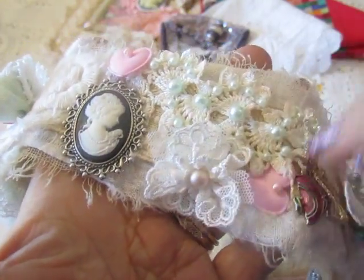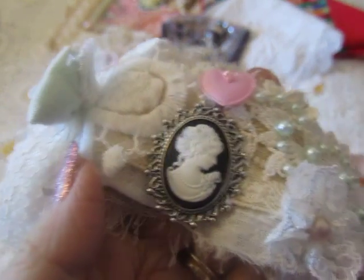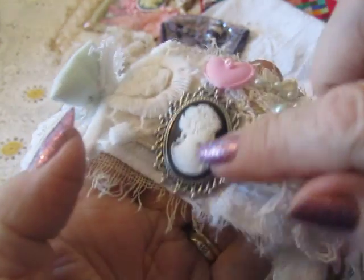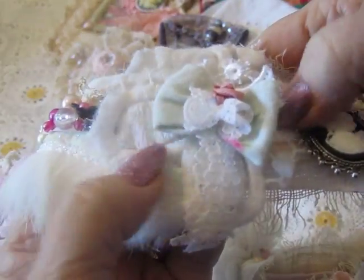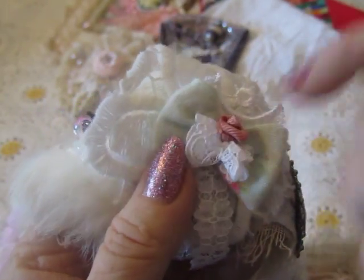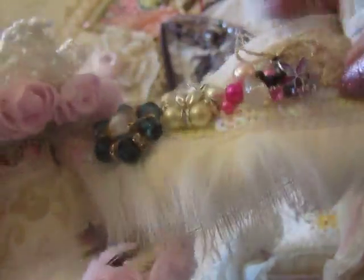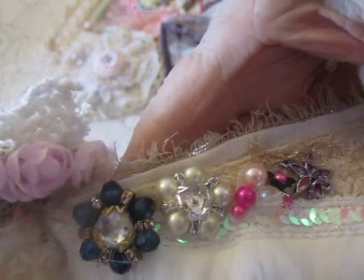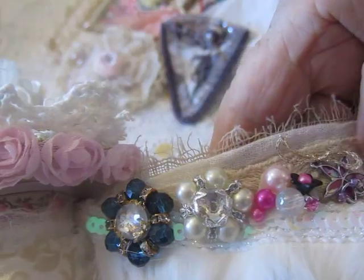Gorgeous little flower again. Oh, I love these. Look at this. Look at that cameo. Look at the detail. This pink heart again. Oh, I love this. That is so lovely. Another flower. Pieces of lace. So much time, so much effort and love Karina's put into this. And here we come to the end with all this plethora of jewels. That's all I can say.